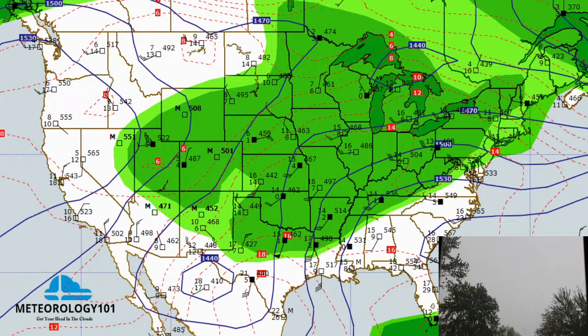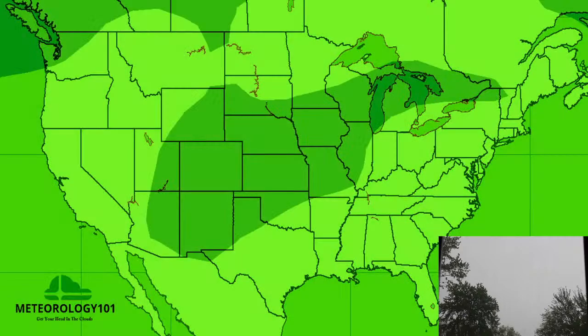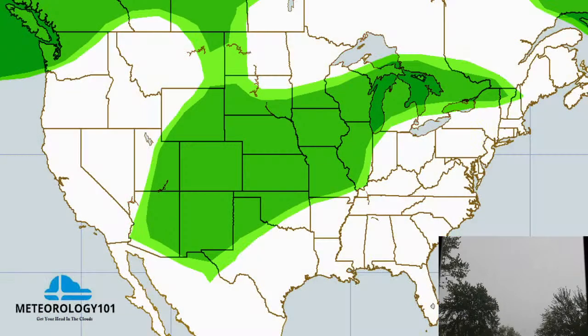So we're going to take another level up. We'll go up to the 700. Like I said, Amelia, Batavia area, nothing to talk about. Cloudy skies. Pretty much unlimited visibility now. Low ceilings, but nothing real significant out there.